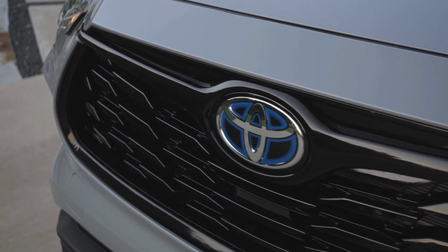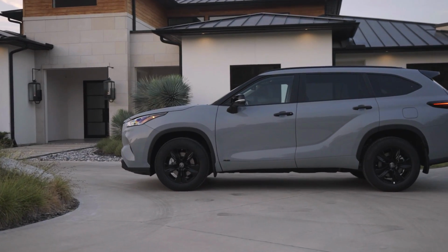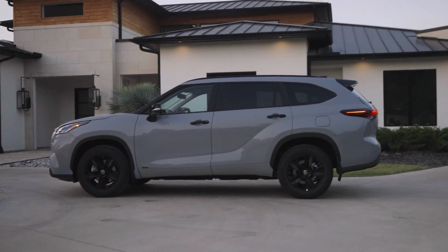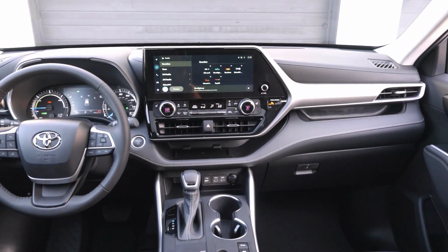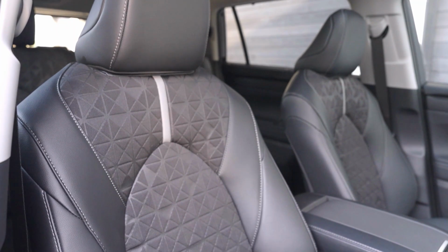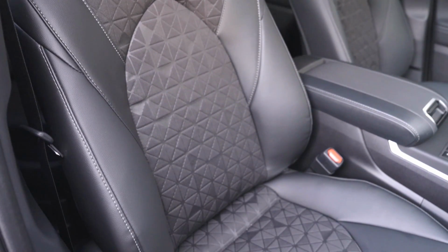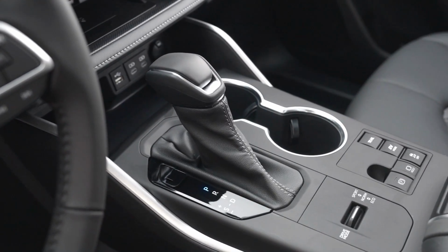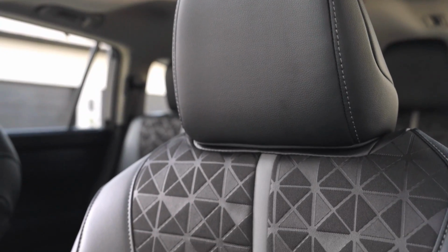Offered on two Highlander Hybrid trims, the LE and XLE, the Nightshade includes black side mirrors, door handles, grille, exterior badging, shark fin antenna, and rear spoiler. Opting for the XLE adds black roof rails. Exterior color choices for the Nightshade include cement, windchill pearl, ruby flare pearl, and midnight black metallic. Gone are the bronze alloy wheels. In their place, the Nightshade rolls on black painted 18-inch 5-spoke alloys.